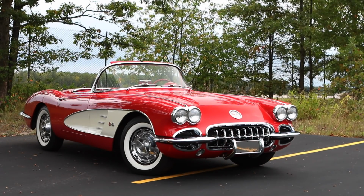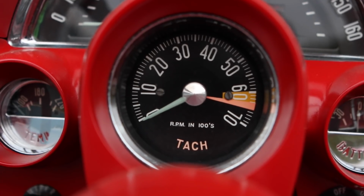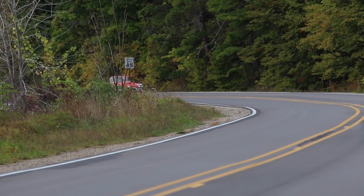Okay, you know what? Cruising was nice. Let's go drive an American sports car. Okay, so you think this can topple the Ford? Let's just fire this baby up. Bit of gas, maybe. That's the sound of Detroit.